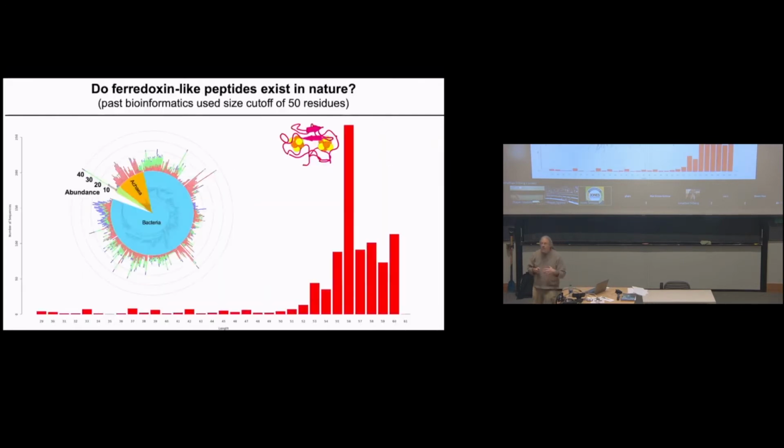So more recently, we've asked the question, might these exist in nature? Have people not found them? We've gone into about 7,000 genomes and looked for ferredoxin-like peptides below the size cutoff that's typically used for the native proteins. The natural clostridial ferredoxins are about 56 amino acids, which is a really small protein. So when people do bioinformatics, they use size cutoffs so they don't get lots of smaller things.